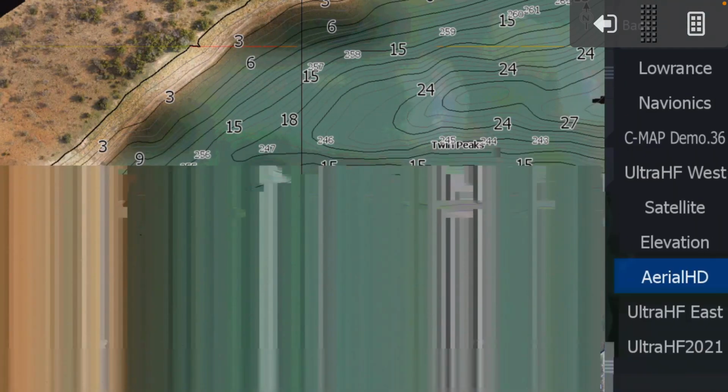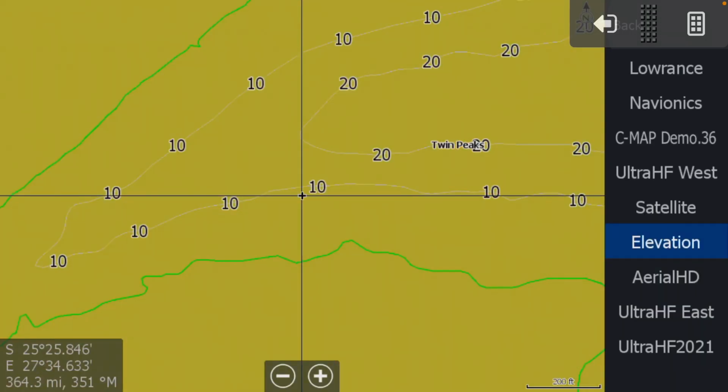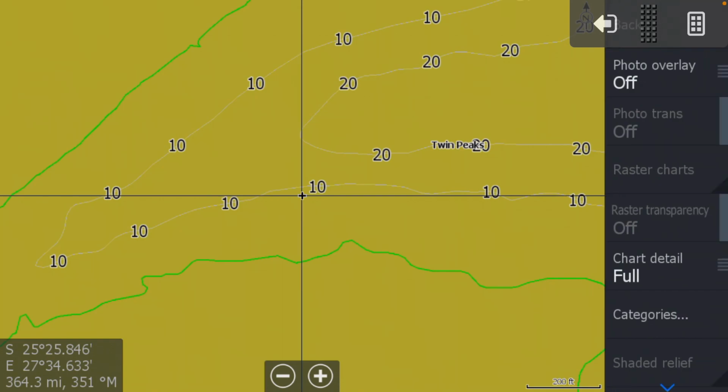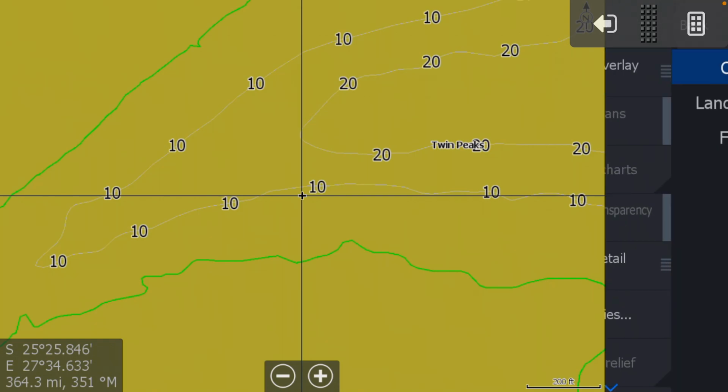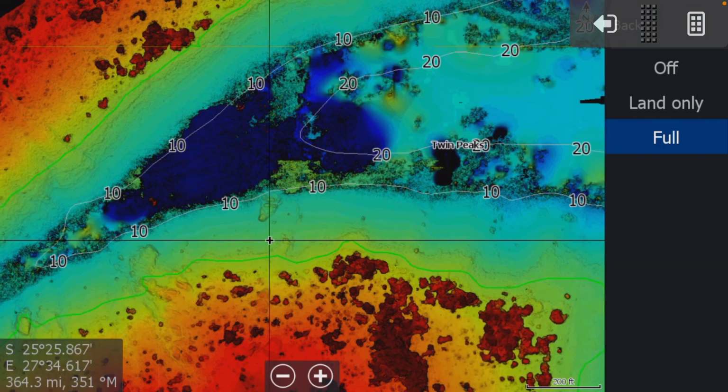The other thing with aerial HD, remember every aerial HD has got the elevation view as well. Remember, you've got to go back, you've got to go to your chart options, you've got to go to your photo overlay, and you've got to make that full. Okay, and there's your 3D stuff.